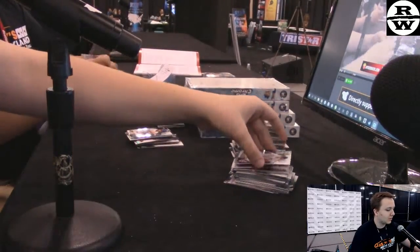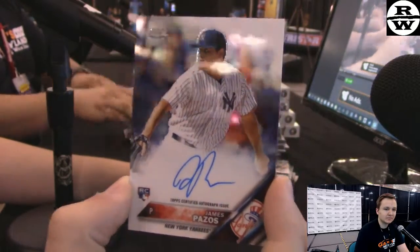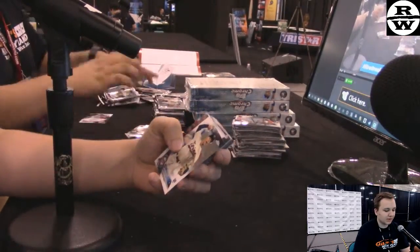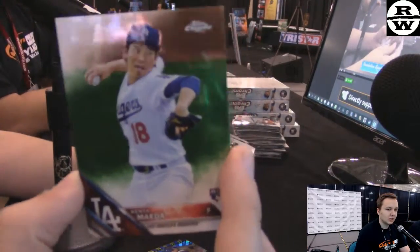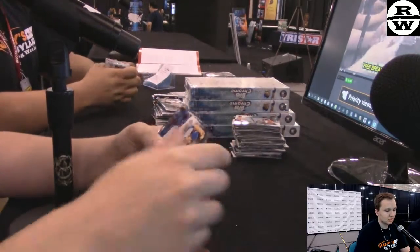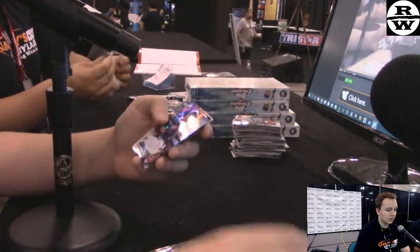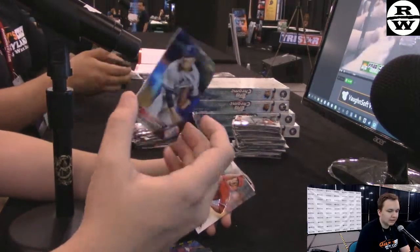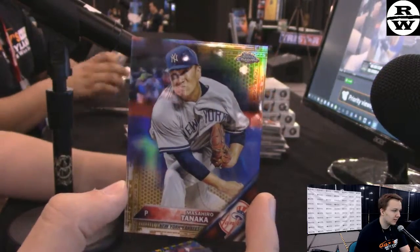There's Kyle Schwarber, Youth Impact. We've got a rookie autograph going out to the New York Yankees. James Pazos is our autograph for the Yankees. There's Yadier Molina. There's Kenta Maeda, rookie card. Jose Fernandez. Malik Smith. Jose Abreu, future stars. Got Garrett Cole. And we got a gold refractor, 11 out of 50. Another one for the Yankees. Masahiro Tanaka. Very nice card for the Yankees right there.